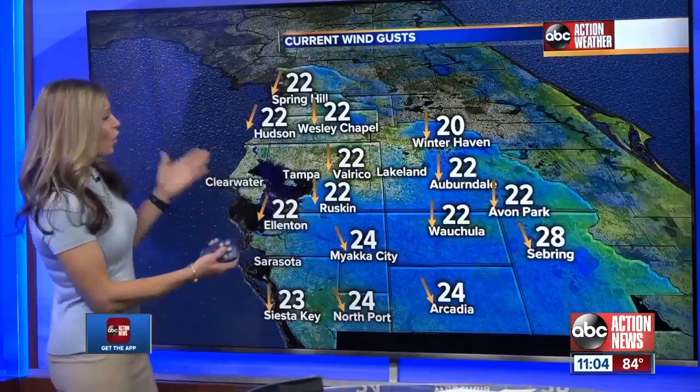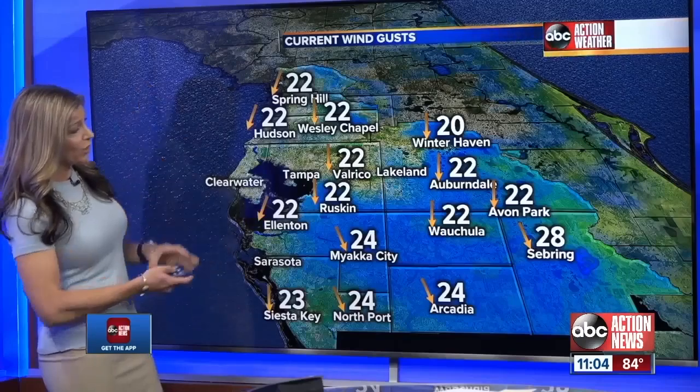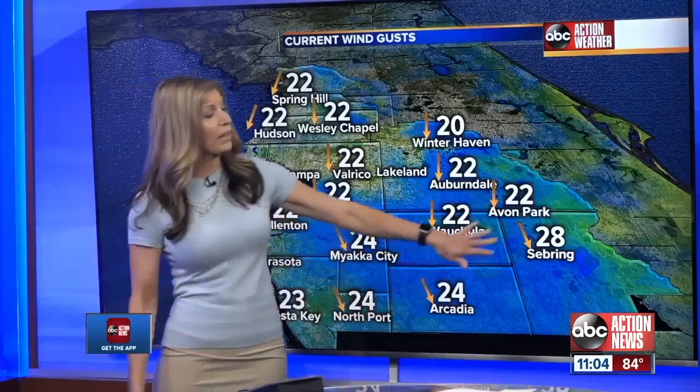And it still isn't all that much. It's going to seem like a typical summer afternoon here today. So we're looking at some gusty winds. Right now, our winds are gusting only in the 20 to 25 mile per hour range. Sebring has just registered a 28 mile per hour wind gust. These are not sustained winds. This is just a gust.